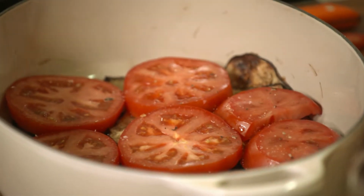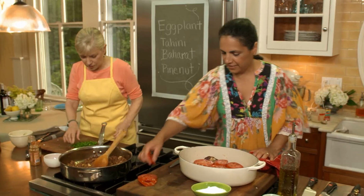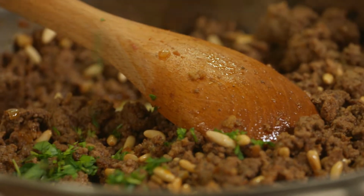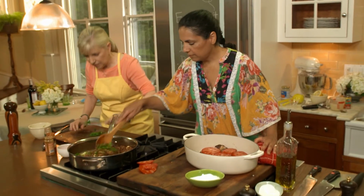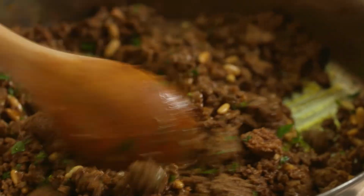I noticed that you season every step of the way. Yeah. And so I'll save a little bit of this parsley for garnish, but the rest goes in? Yes. Okay, good. And then we'll put the meat sauce in. Maybe we do this together. I'll hold it and you'll tumble it out. All right, great. All right, good.